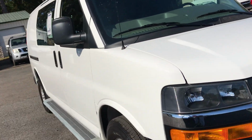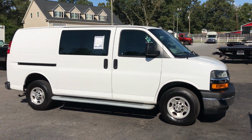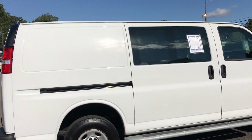2019 Chevrolet Express 2500 8-lug Chevy commercial cargo work van. We have a large fleet of these vans available. We will wholesale to other dealers.